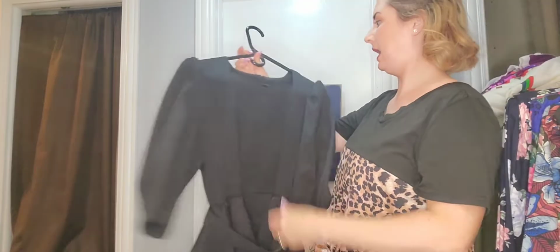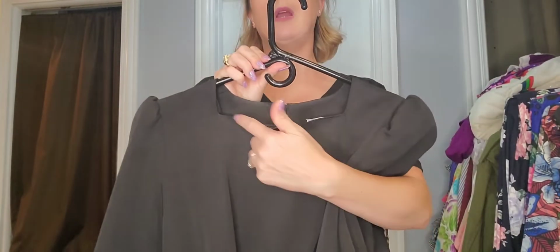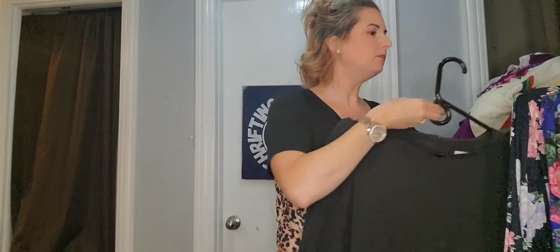It's showing as a petite 8, but it just means, you know, I'll take measurements. It probably fits a modern small. But how cute is this for like the office? Little sweetheart neckline. Couldn't pass that up.